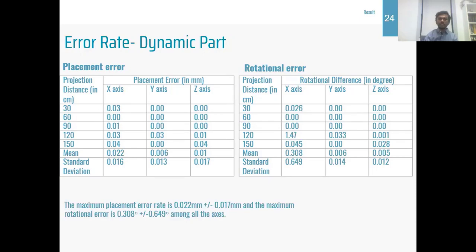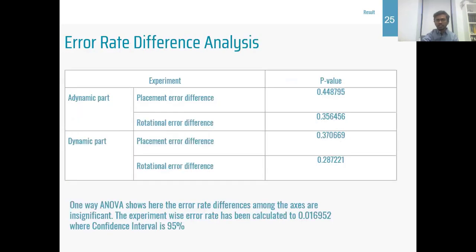And in the case of the dynamic part, the placement error is 0.022 millimeter with a standard deviation of 0.017 millimeter, and the rotational error is 0.308 degree with a standard deviation of 0.649 degree among all axes.